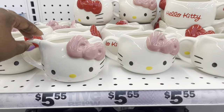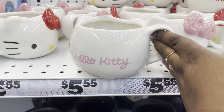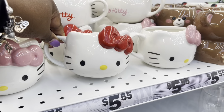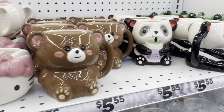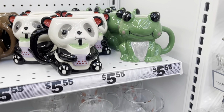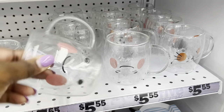Some cute Hello Kitty mugs. So I see pink, Hello Kitty, and red. And the Hello Kitty in the back in red. These were here already, but they're still here. The little bear, the boba tea, and the frog. These are still here.